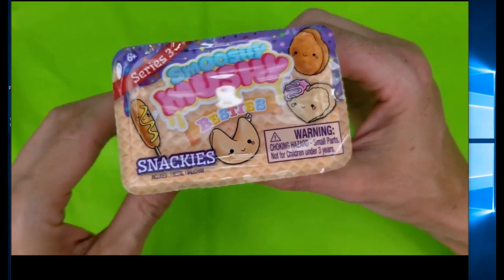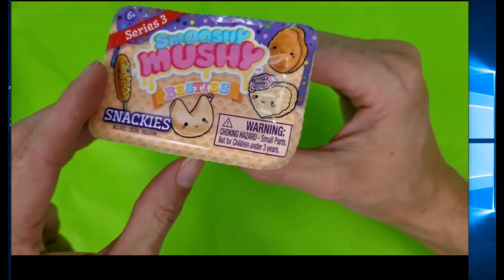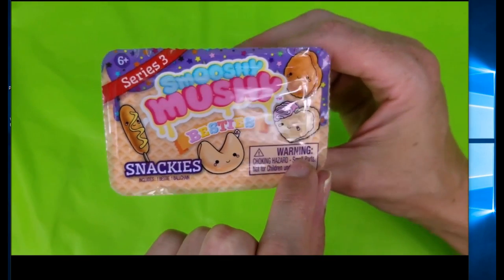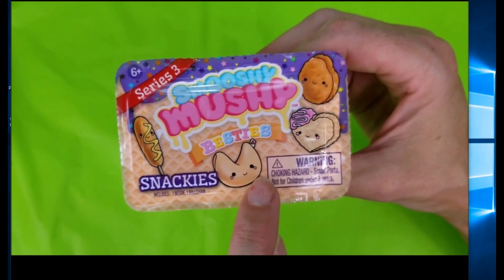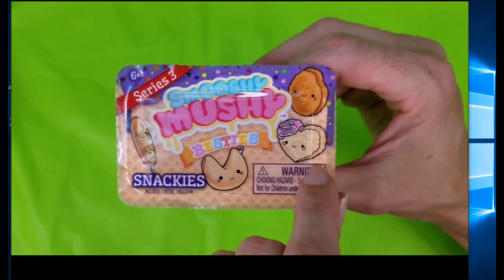The next one is a Snackies. Any guesses out there on who it could be? You can leave down in the comment section. Do you think it might be a corn dog, a fortune cookie, a heart-shaped cookie with pink frosting, or a chicken nugget?